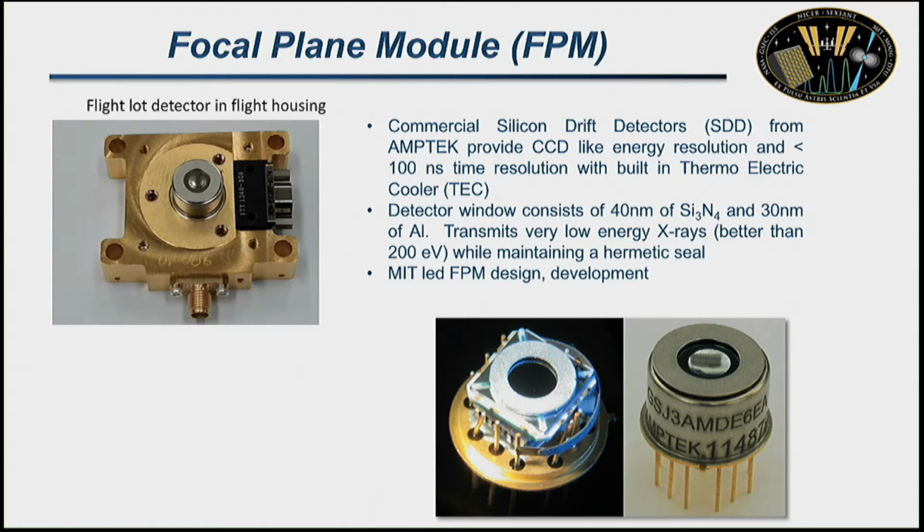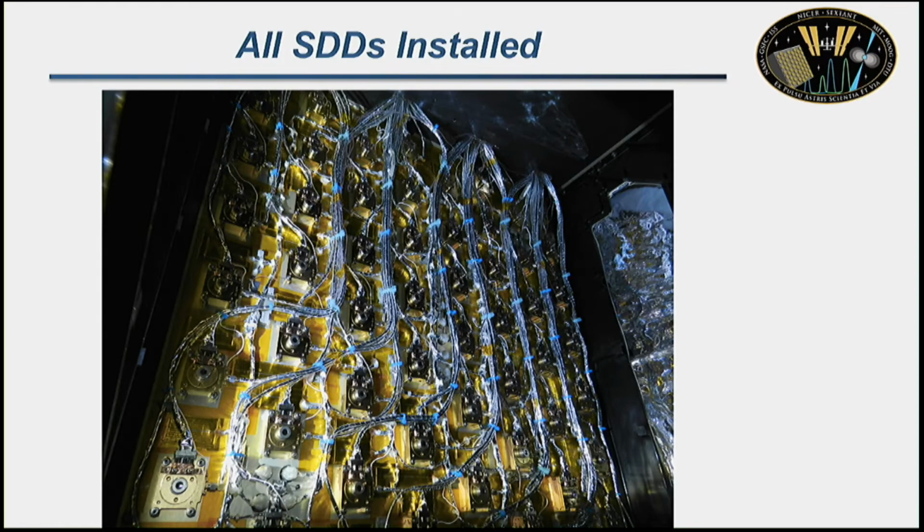The electronics that AmpTech had weren't up to the job that we needed, so MIT led the design of the focal plane modules, which incorporate these AmpTech detectors and some new electronics that read it out very fast that give us this ability to do 100 nanosecond time resolutions. Each detector is cooled, and so these detectors are simple, well proven, work incredibly well. They have all continued to, all 56, they're all, every one that was working at launch is still working.